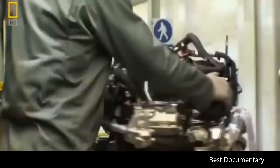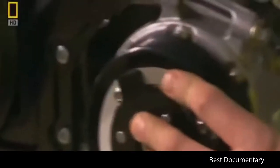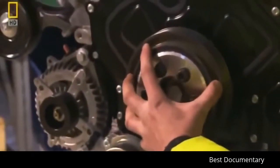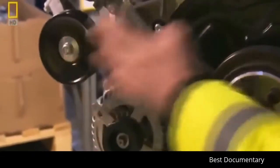A car's engine runs more than just the wheels. Power steering pump. We've got alternator, pulleys, aircon pump. These are all operated off the one main drive, one main pulley that comes out of the engine. So on the next station we have one belt that is linked around all those pulleys and operates all those items that are fitted onto the engine as it goes along.